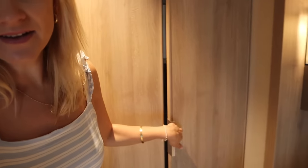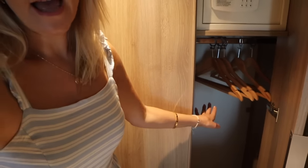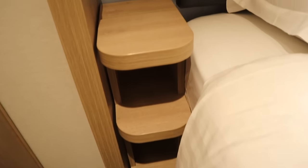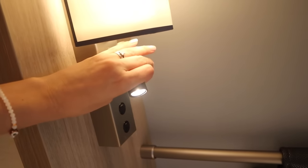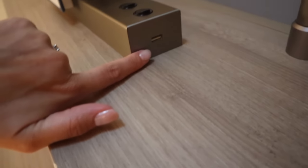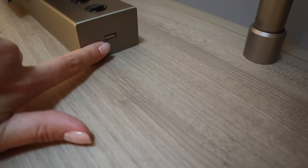And then there's another cupboard here with even more shorter hanging space, and obviously then you have your safe and then another cupboard up there. One thing I will say is there's so many cupboards, which is amazing. There's loads of little cubby holes here, places to put your things. And then you get these two little lights here, one reading light, one bedside light. And one thing I will tell you, a little hack, is under here is a plug for your phone at night time, which is brilliant.